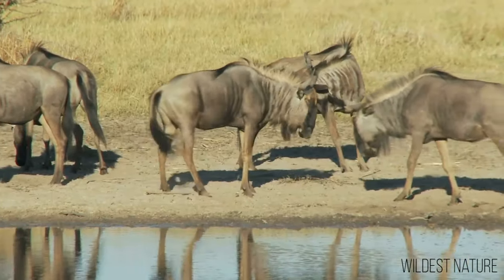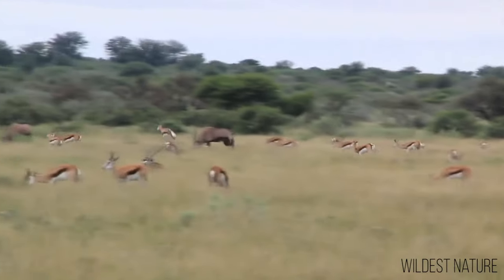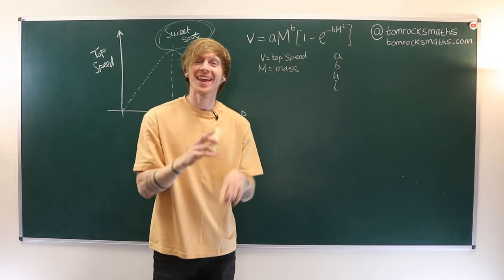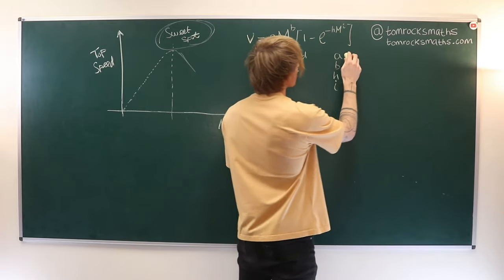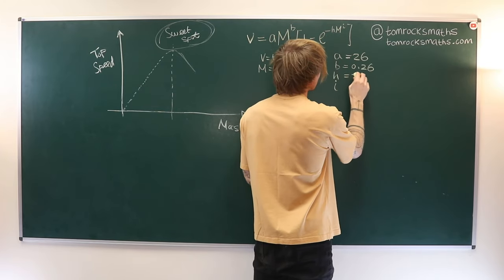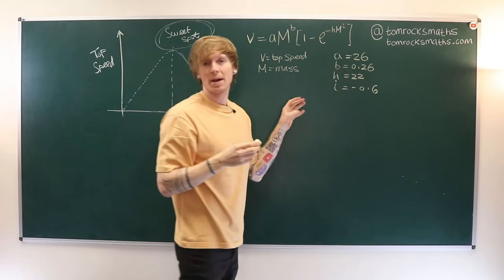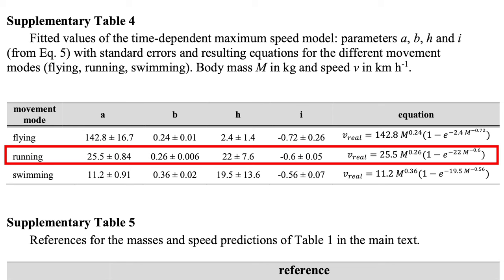For land-based animals, those which run on land to achieve their top speed, just like the cheetah and the elephant and the mouse, the ones I've been talking about so far, and soon to be the dinosaurs, we will get there, I promise. For land-based running animals, the parameter values derived in the paper are the following. So A is 26, B is 0.26, H is 22, and I is minus 0.6. Now, there are plus and minus some error on all of these, but these are the average, the mean values, which again are given in the paper, and I will link this in the video description so you can check all of this for yourself.